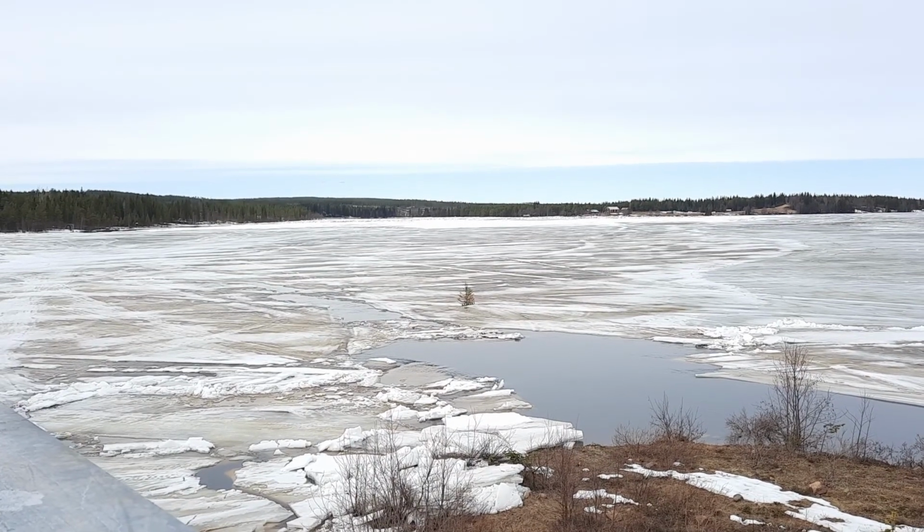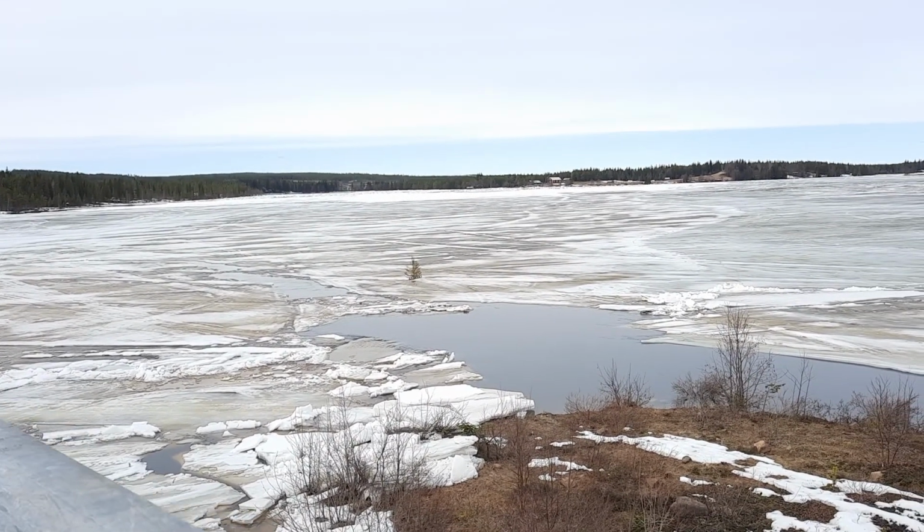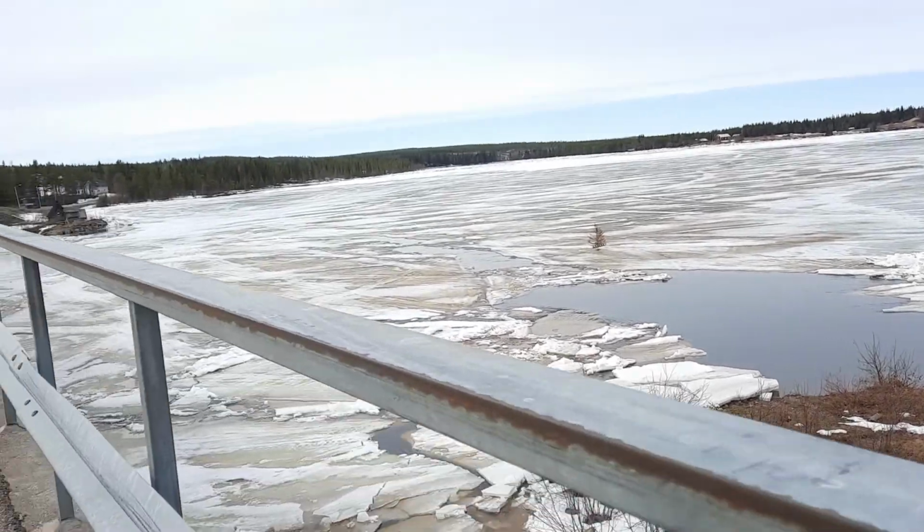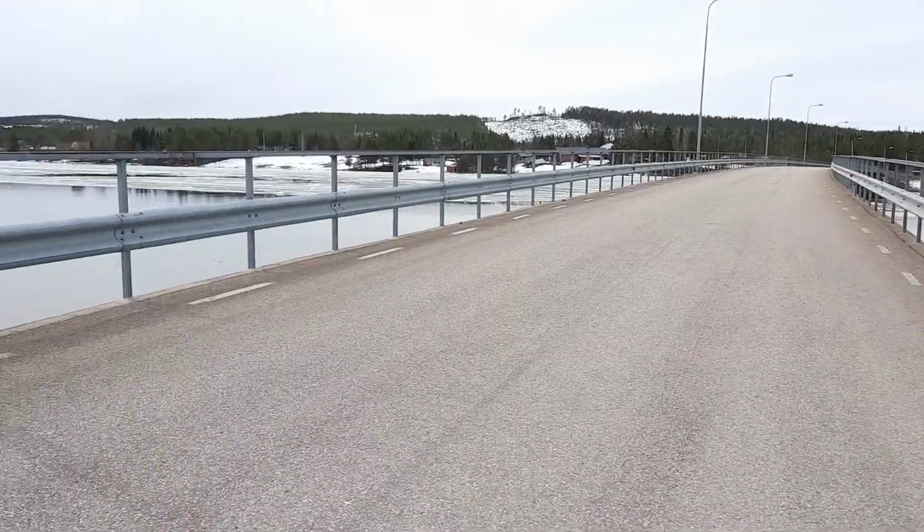Hi guys, so it is noon, May 19th. There's the tree that we're guessing on, what date it's supposed to pass the bridge.